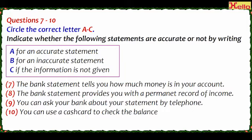How can I find out how much money I have in my account? You can ask your branch and tell them how often you would like to receive your statement, which provides you with a permanent record of income and expenditure. It will show every transaction on your account and the balance remaining at the end of each day. You can also use your cash card to check your balance. That's fine. I think I'll open an instant account.